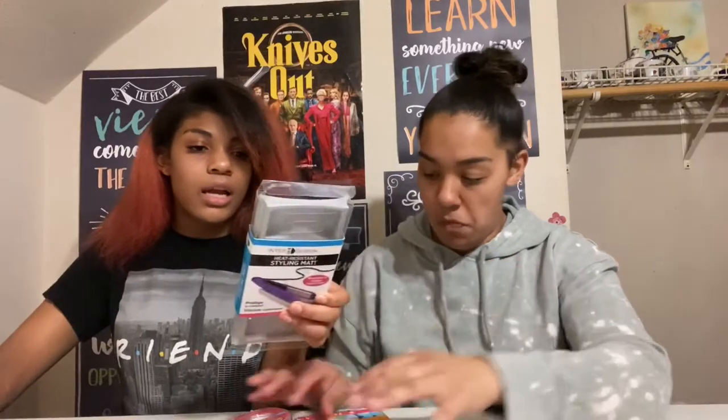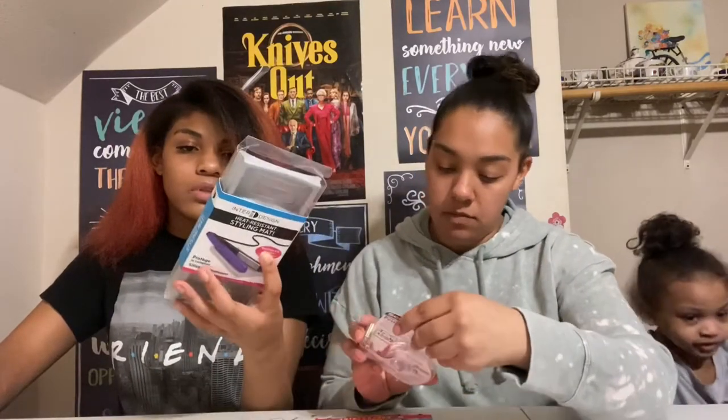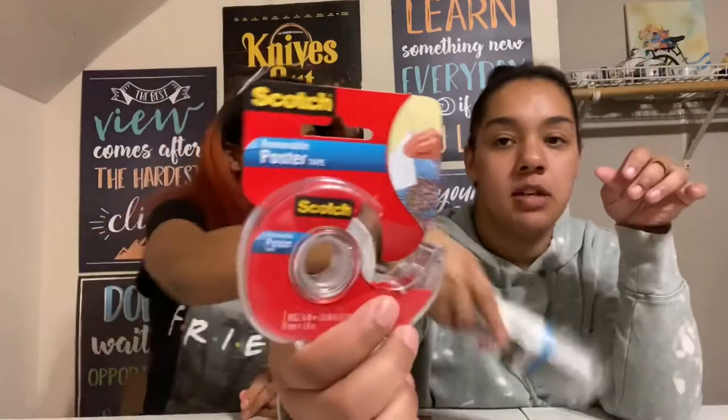Next package. Can you tell them the name of it? It's the InterDesign Heat Resistant Styling Pad. And this is the Scotch Removable Poster Tape, double sided.